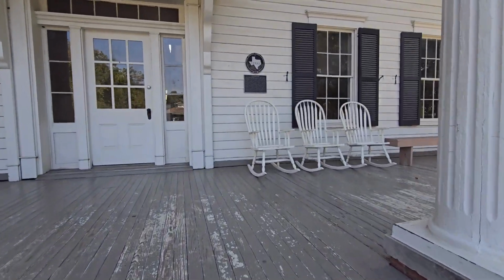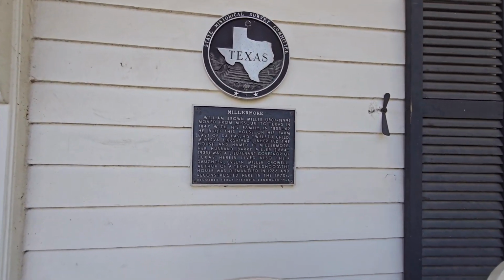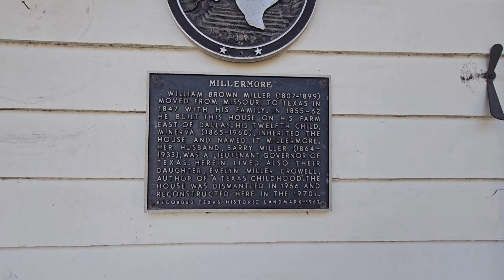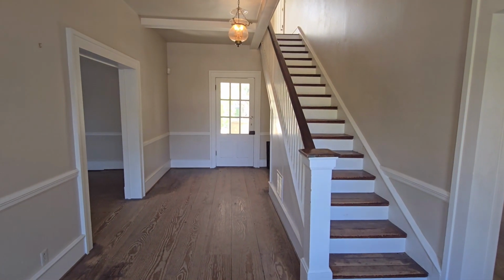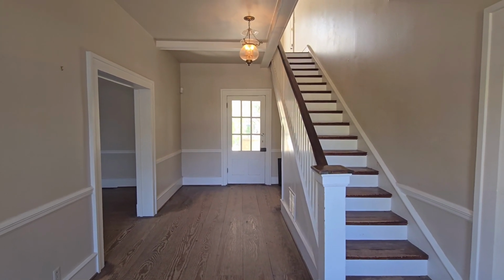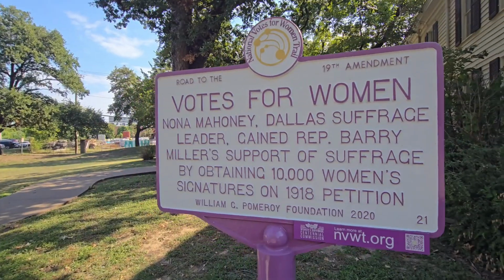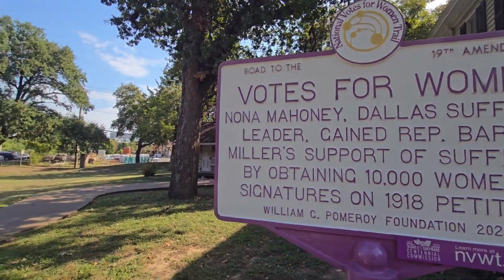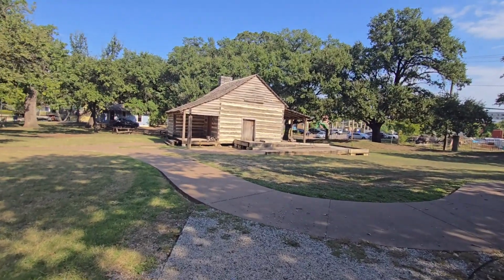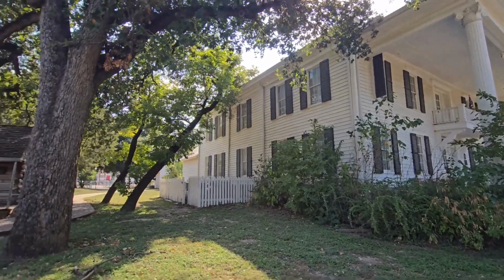I wonder if this was a hotel. Gives the vibes of a hotel, really, although it might have been a home. Yeah, can't really work out. Definitely another luxury home, isn't it? There we go. That's the sign I promised to show you. Votes for all women. That is an impressive house, I have to say. Definitely grand.